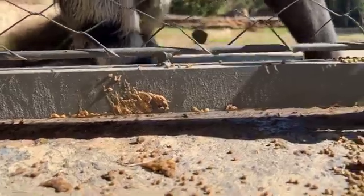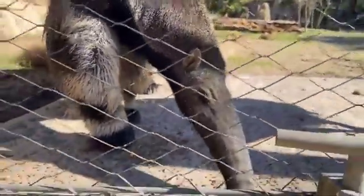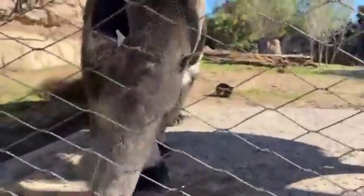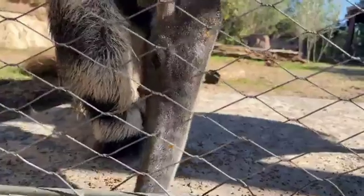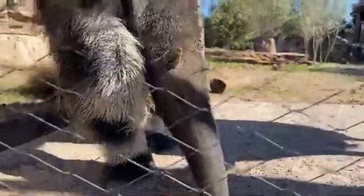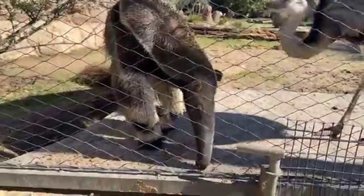So because these guys eat termites and ants, they have to have an extremely high metabolism to make sure that they can get all the nutrients that they need. Their body temperature is actually one of the lowest in the animal kingdom. Their body temperature is only 90.3 degrees, whereas ours is 98.8. We're a lot hotter than these guys, so they tend to get cold, and that's why they have that beautiful built-in blanket.